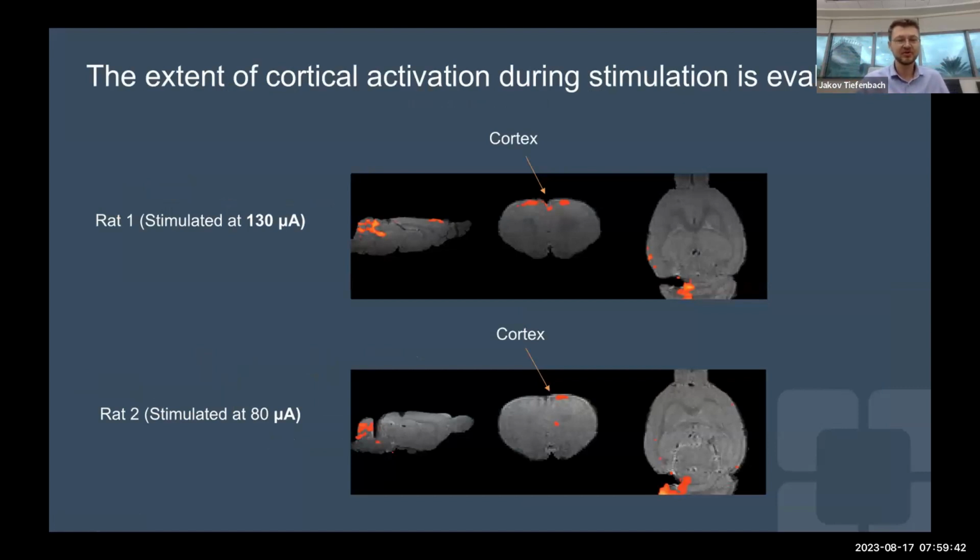Here I'm showing an example of 2 rats. One was stimulated at 130 microns, one at 80 microns. And in both of them, we can see a level of activity in the cortex. And it's more significant in the one that was stimulated at 130 microns.